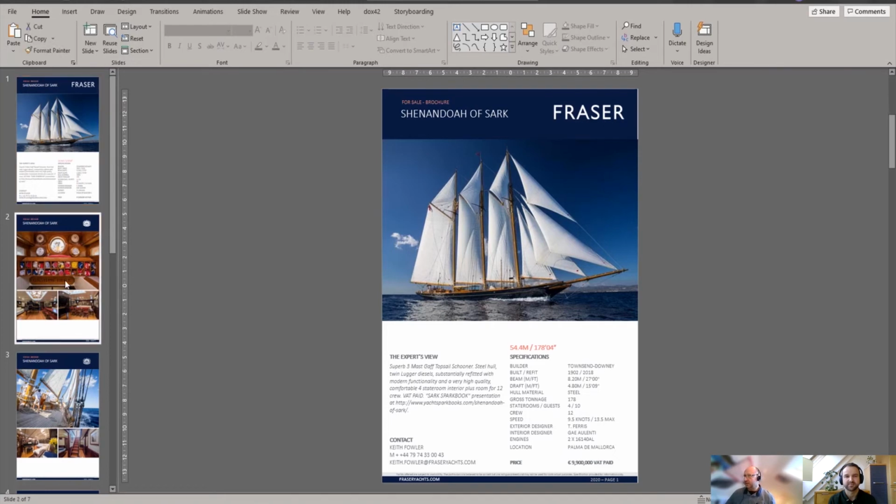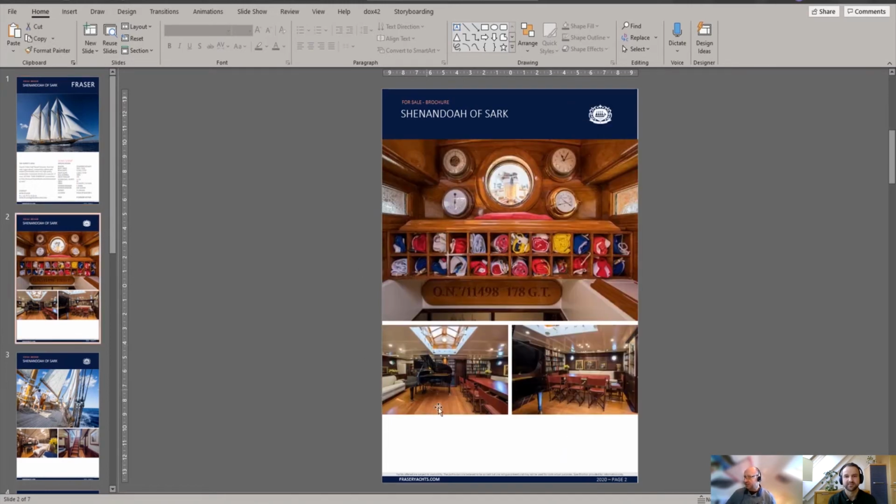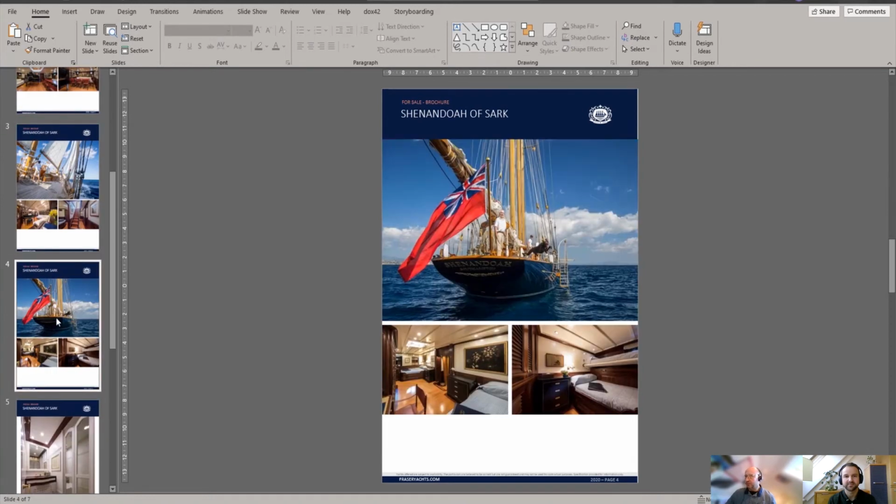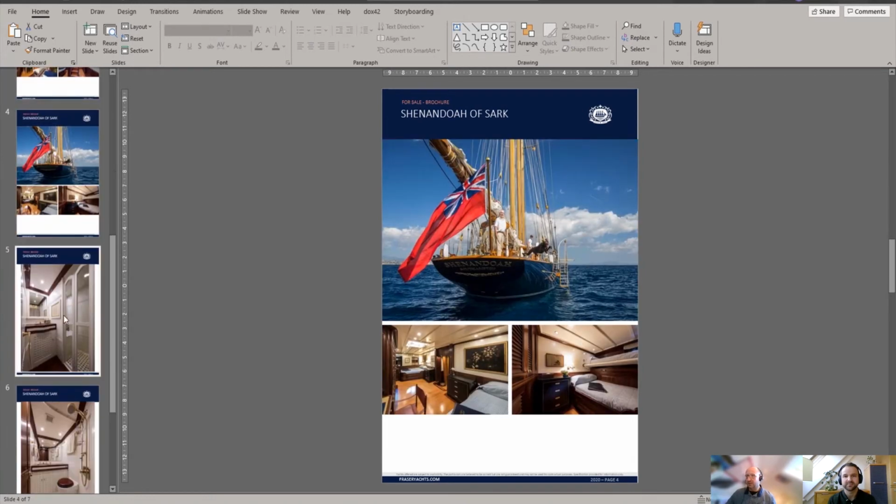So you'll see it's pulled together some very nice images here. It's taking the document, one of our requirements, to take the document right to the edge of the page so that when we print it, there were no white spaces around it. It's formatted all very nicely. You'll see it's quite a nice looking old yacht, this one.